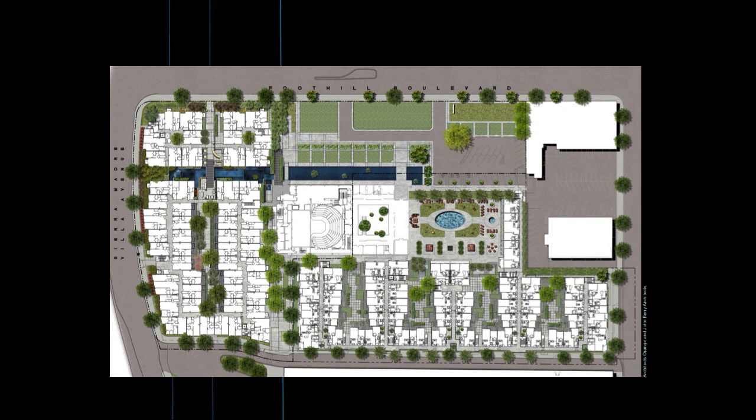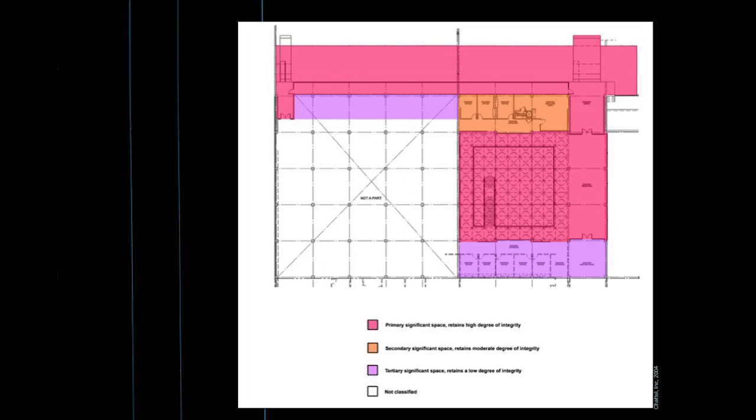Here in site plan, at the lower level, the atrium at center, pool at right, and theater at left, surrounded by mid-rise apartments. At the upper level, the front yard setback, driveways, parking, and linear fountain are preserved and rehabilitated. A property line separates east and west portions of the historic building.